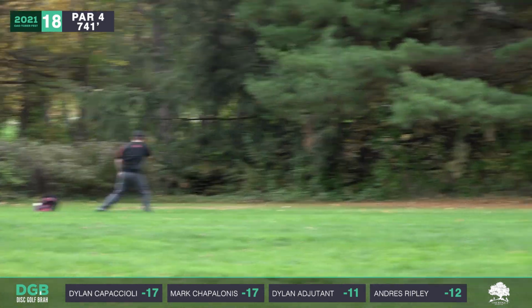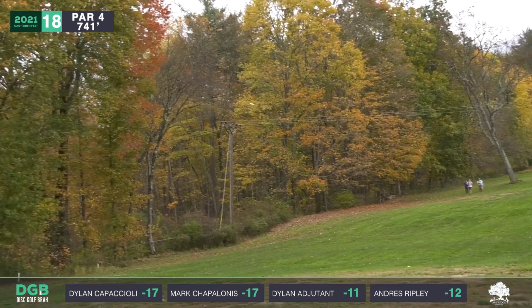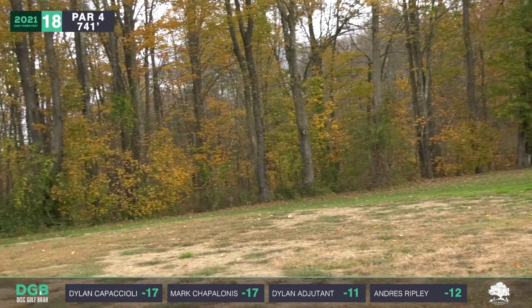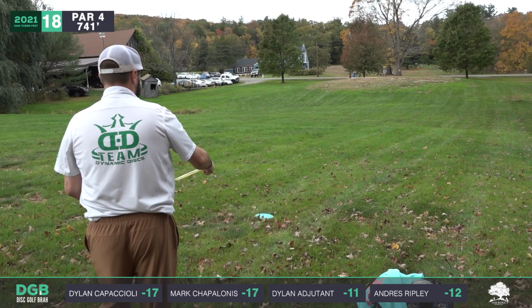And I couldn't run fast enough to get Dylan's shot from over there. Ooh, so I got a little lazy. And this was awesome. Oh, yeah. Kind of out of position on that left-hand side, but gets right back into it.